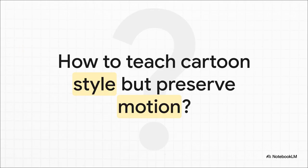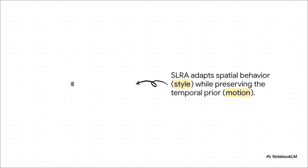Now the second challenge is even tougher, and it's a classic problem in AI. The base models here are trained on real-world videos. They understand physics and motion. So how do you teach it a completely new cartoon style without it forgetting the fundamental rules of how things are supposed to move? The solution is just genius.